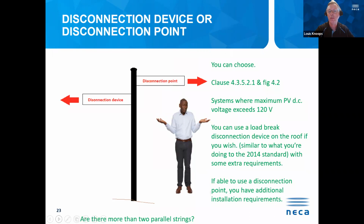Clause 4.3.5.2.1 and figure 4.2. Systems where a maximum PV DC voltage exceeds 120 volts. You can use a low break disconnection device on the roof if you wish, similar to what you're doing to the 2014 standard with some extra requirements. If able to use a disconnection point, you have additional installation requirements.